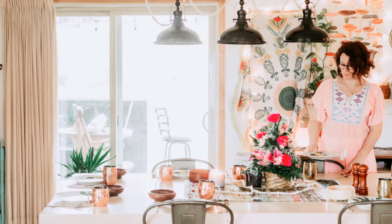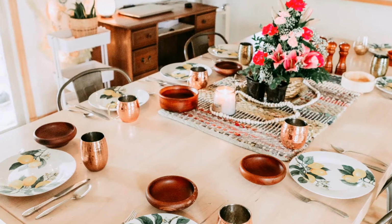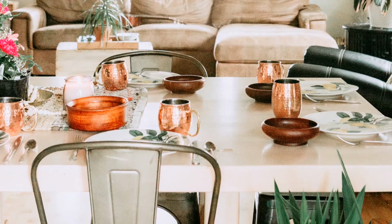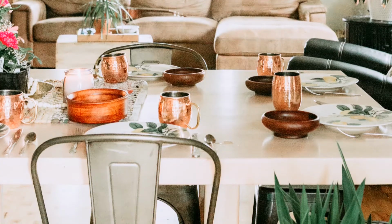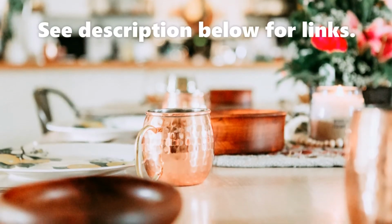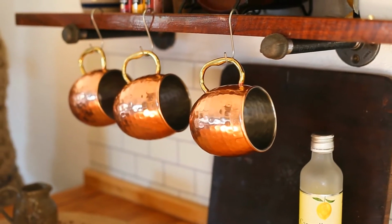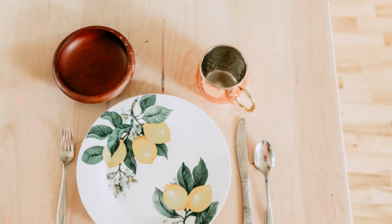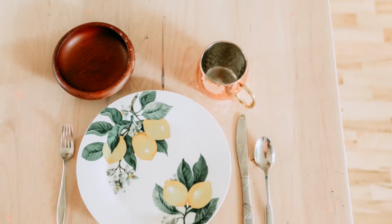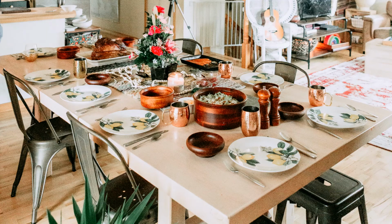The tableware comes from a variety of places. I got the wooden bowls from a thrift store, and the metal cups, you can find them on Amazon, you can find them at Walmart. I think the ones off Amazon are probably a little better quality than these. My plates actually came from Dollar General. I got them for $1 a piece, you guys, which was a major score, and I love lemons. I love eating lemons, lemon juice.